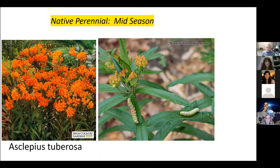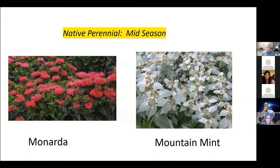Okay, more mid-season plants. These are Monarda, which are also very nice because the deer don't like them. And this is mountain mint. Mountain mint isn't very showy, but the bees love it because this is the highest nectar plant of all the plants. So the bees have a field day with this one. It also makes, if you're cutting your flowers, a nice filler for in between all of the cut flowers.